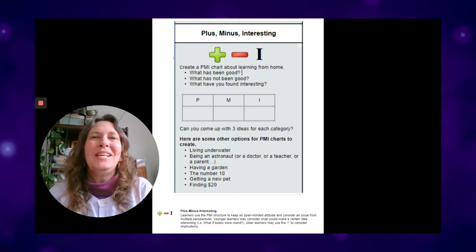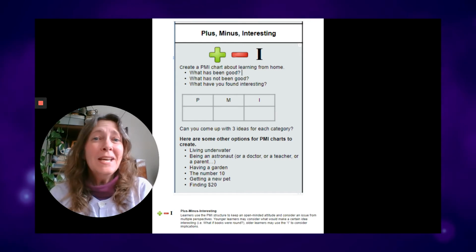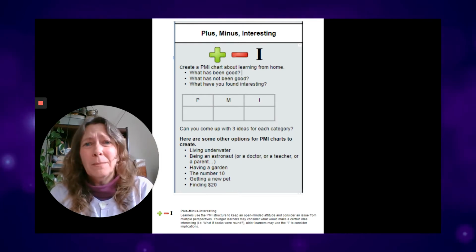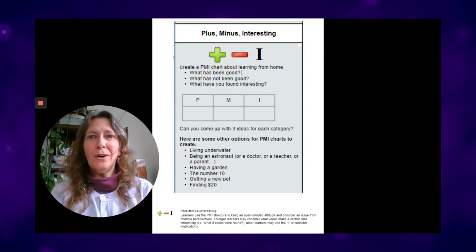The next strategy is called the Plus Minus Interesting strategy. The plus makes you think of all the good things that are happening. The minus is all the problems and things that aren't so great. And interesting are things that are just cool.